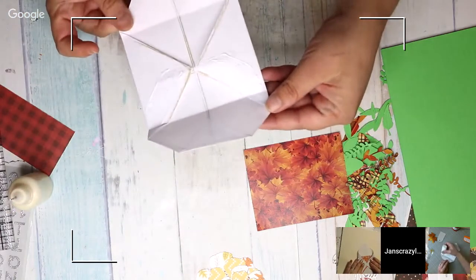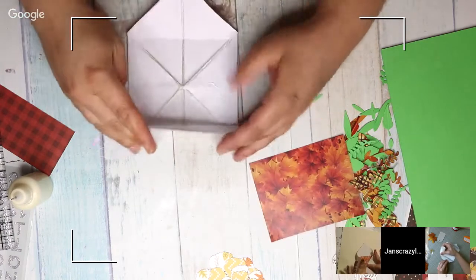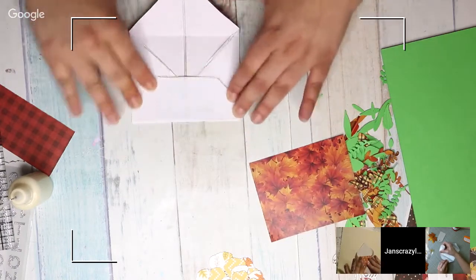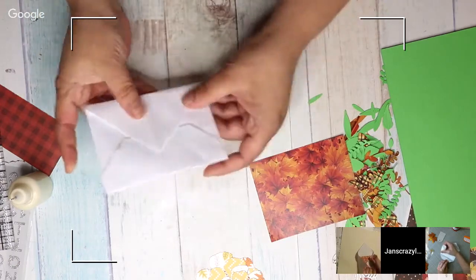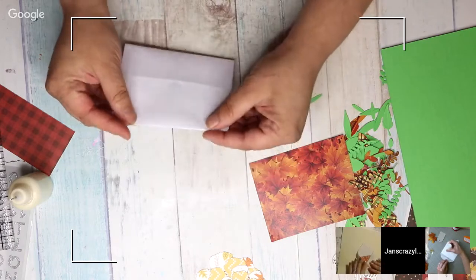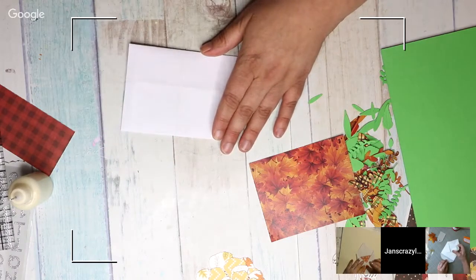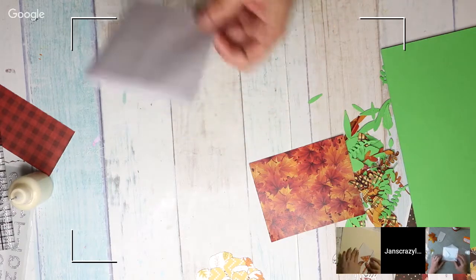See the glue? The glue is right underneath the flap, but I stayed away from the edge. So there's our little memorydex envelope. Hi, Stephanie. Did that make sense for you guys? I hope it did. I hope I didn't make it too complicated.